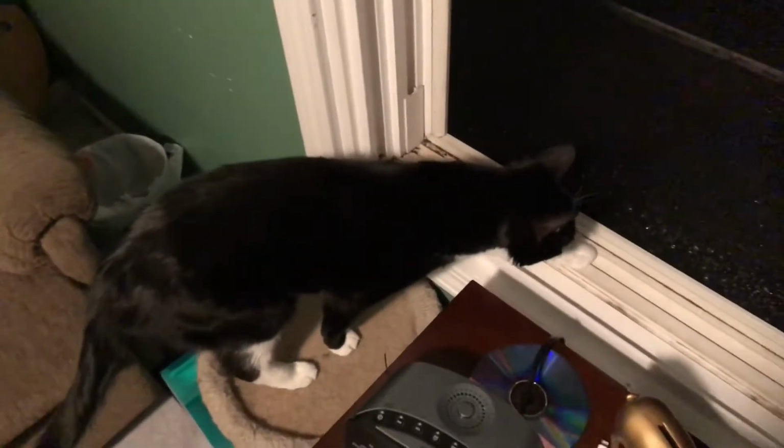And about 3 hours later, it is safe to open the window for the kitties. There you go. Hi, Orzie.